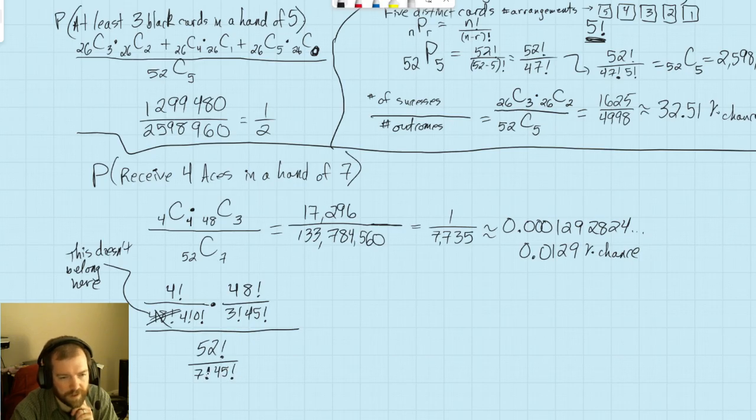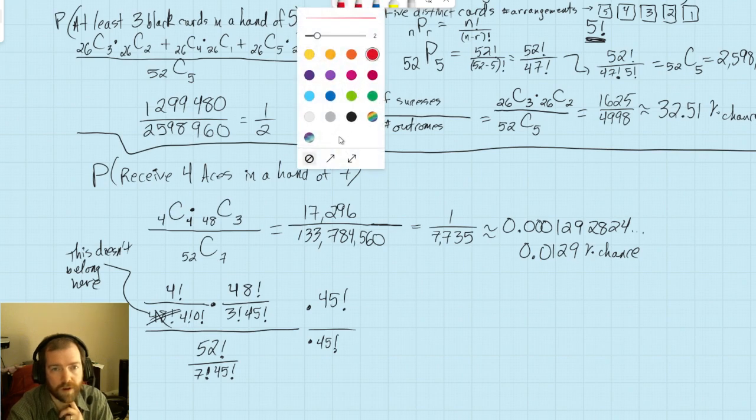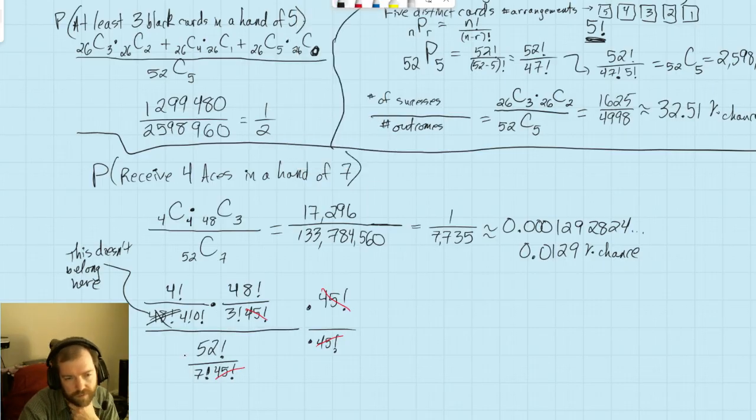So then multiply both top and bottom by 45 factorial. And those terms all go away. 45 here with the 45 there, the 45 here with the 45 there. And then the 48 and the 52, again, contain all the same numbers. So that's going to be helpful as well. 3 factorial, both top and bottom. 7 factorial.